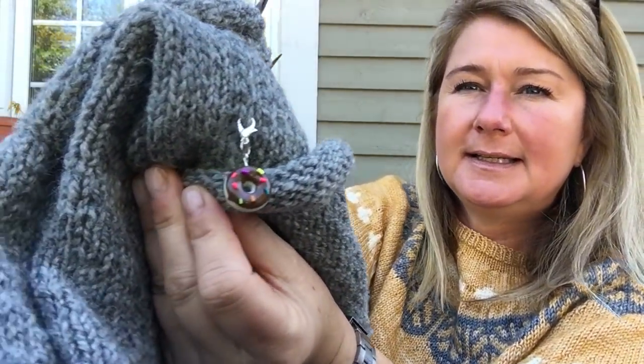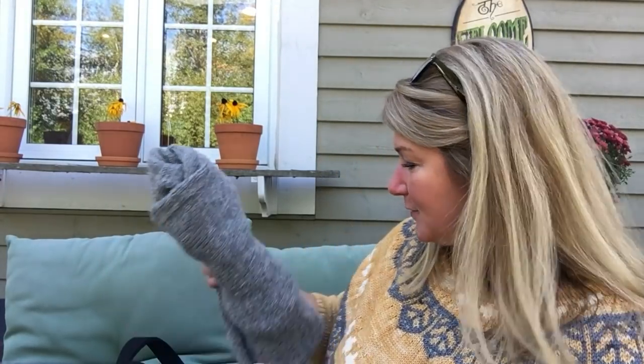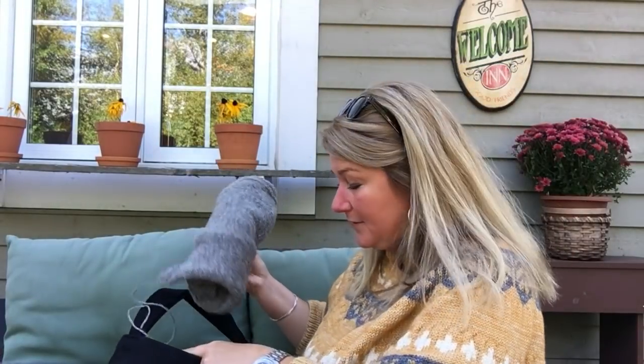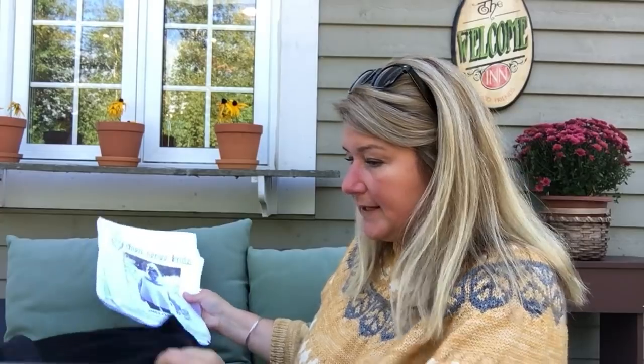My little knitting jewelry, my Sucra Miniatures little donut. I got this one for myself, and I got Leslie Jane, my friend, the black bean burrito for her birthday because she's a big Mexican food fan. So Sucra Miniatures, you should check them out. They're super cute. So that is one work in progress.